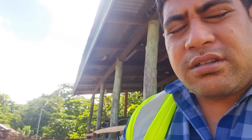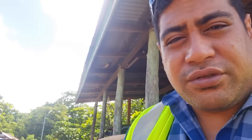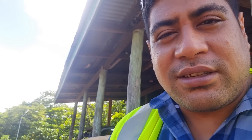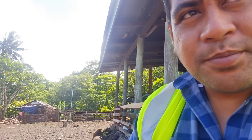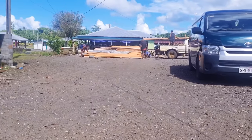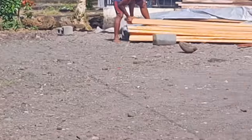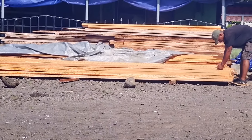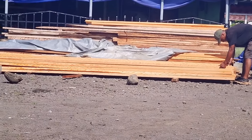Those woods there are actually cut from trees. They're not bought from the store, so that's timber from trees up in the forest, cut down, and then they cut them into the specific sizes they want. It's pretty good. They actually save a lot of money utilizing the resources instead of buying timber from the shop.